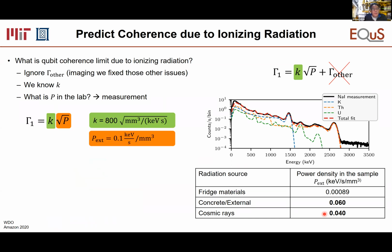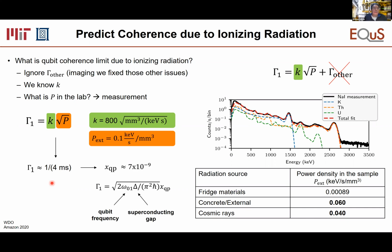So with this and plugging in, what we find is that the decay rate would correspond to a T1 of about 4 milliseconds. Okay, and that's interesting because that's about a factor of 10 away from where we are today. So this is a problem we're going to have to deal with in the coming years. It's not limiting us today, but it's not going to be that far away.